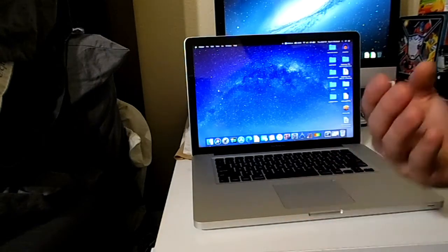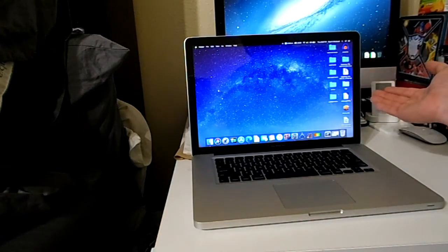Anyways, this has been the 2011 15-inch MacBook Pro.